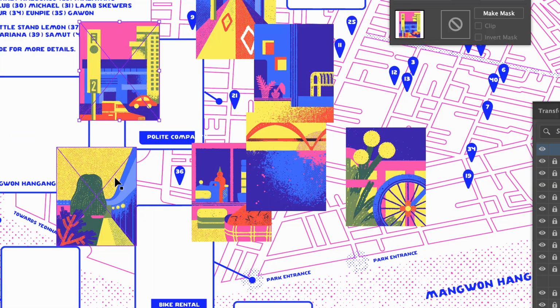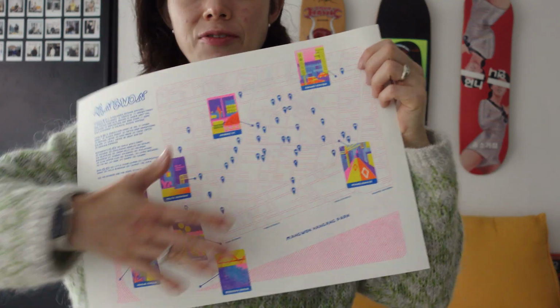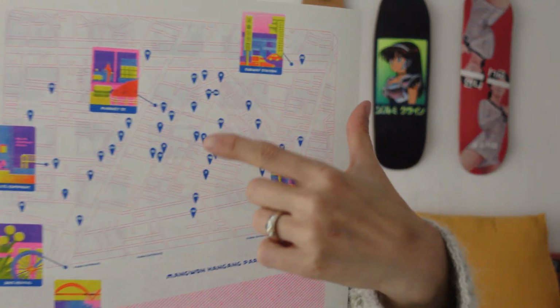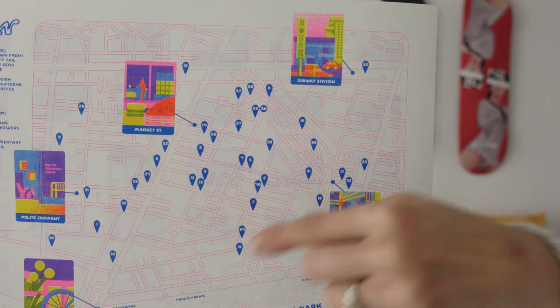I think because this is kind of the prototype, I just wanted to have it ready for the workshop, but I think I'm gonna keep adding some more because I feel like there's enough on this side, but this side feels a little empty. The only hard thing was trying to not interfere too much with where all of the points are on the map.